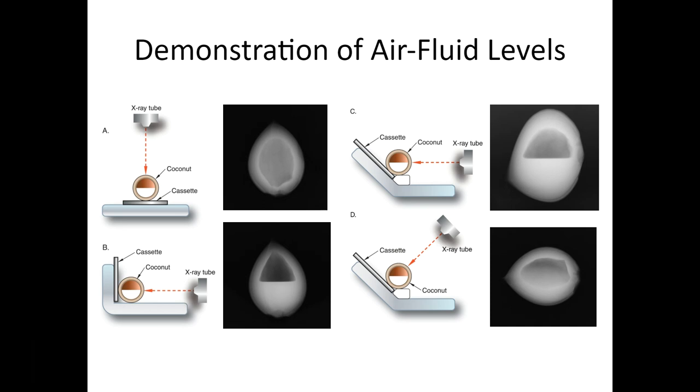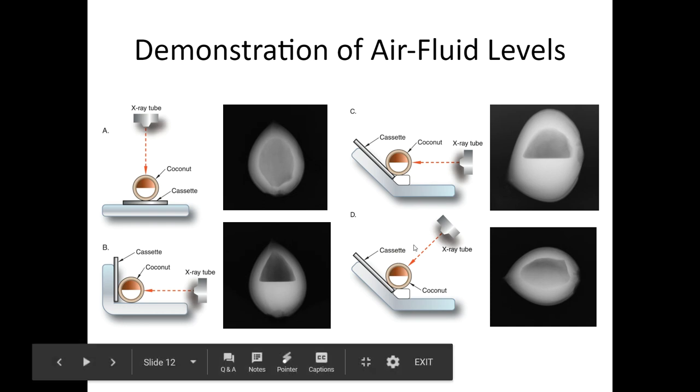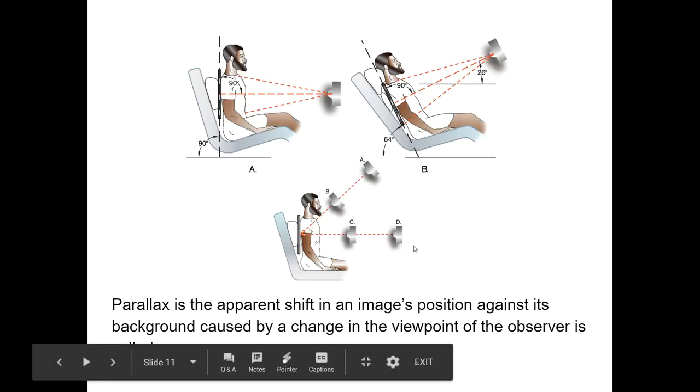So most likely what we get is this, because we're doing it supine, or something in between these two, because none of these images match up. C and D here don't match up with B.